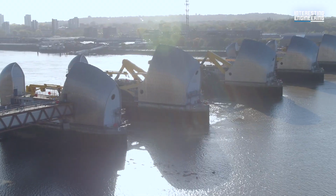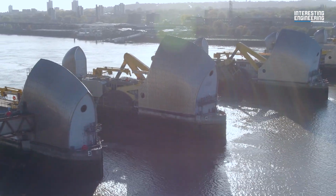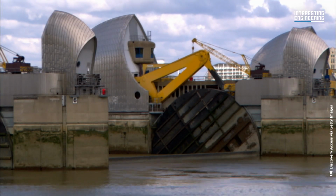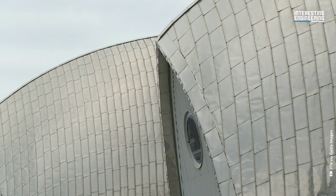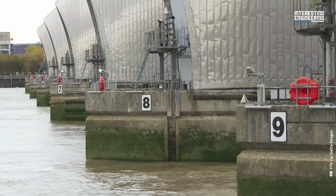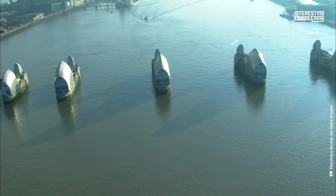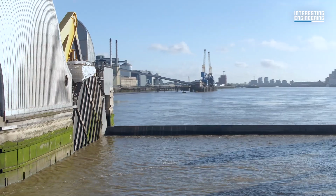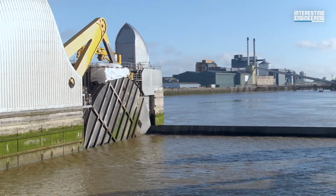They each contain large hydraulic pumps and cylinders that rotate the gates from a horizontal resting position down on the riverbed to an upright vertical position to block the river during a flood-threatening event. This whole operation, to make the river flood safe, takes around 90 minutes to complete. However, the crucial raising of the gate as a defense can take as little as 15 minutes to implement a solid barrier against damaging tidal surges.